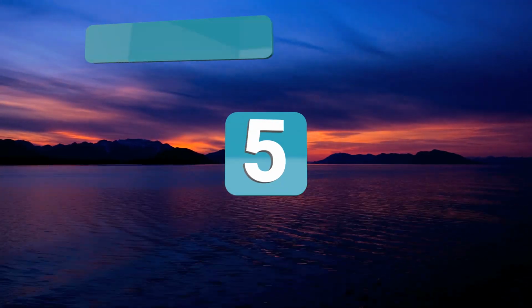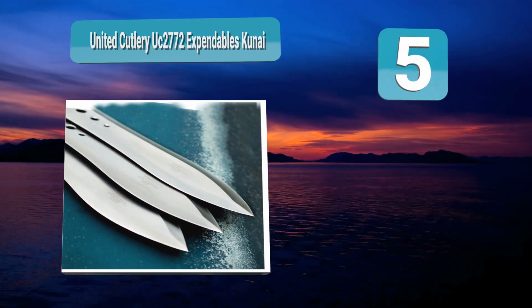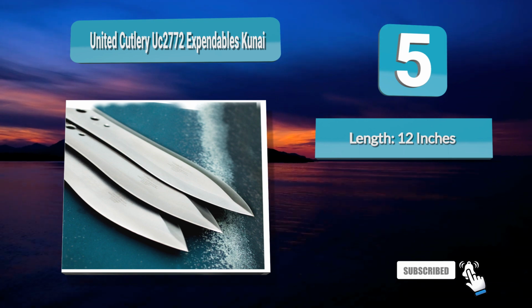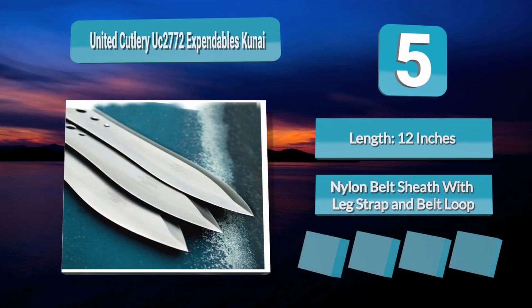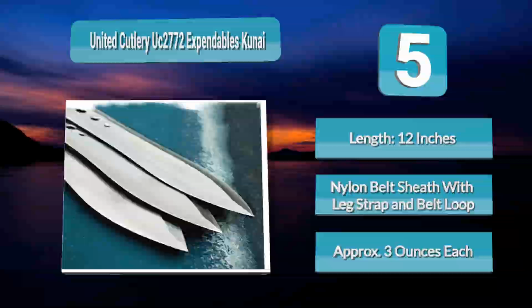Here in the top, number 5. United Cutlery UC2772 Expendables Kunai. For a very thin and uniquely designed throwing knife, check out the UC2772 Expendables Kunai throwing knife by United Cutlery. Coming in a set of 3 and featuring a versatile nylon sheath with leg strap and belt loop, these knives feature a cord-wrapped handle with a large loop at the end.